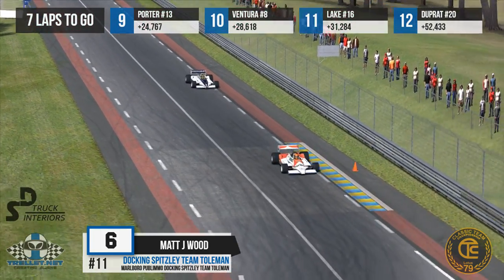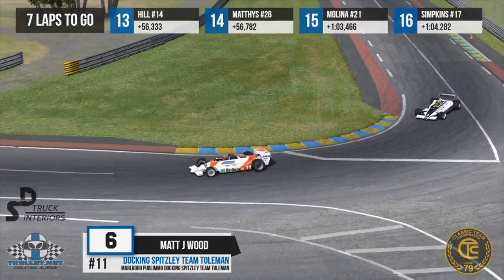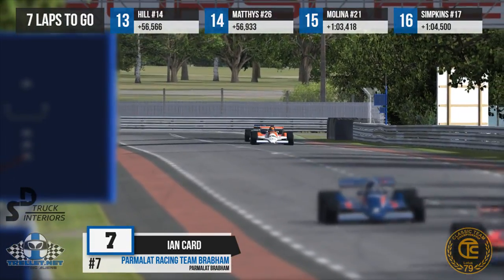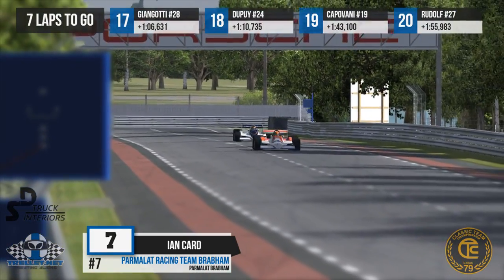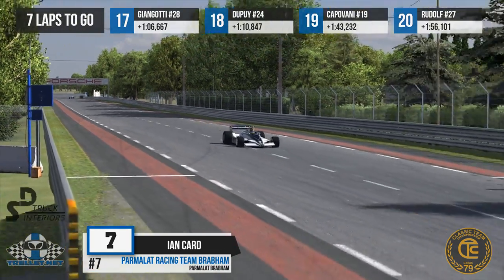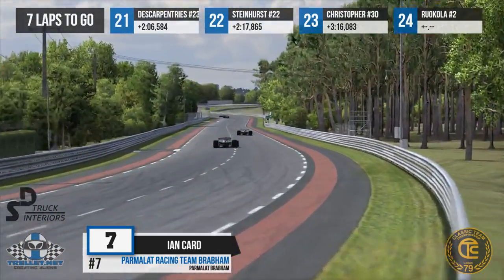He must have some damage by now, because, well, he went wide. He went wide earlier on too, but he has had a couple of light contacts. Right now he is losing the slipstream of Matthew Wood as well for 6th position. So he is going to have an uphill battle from here on.